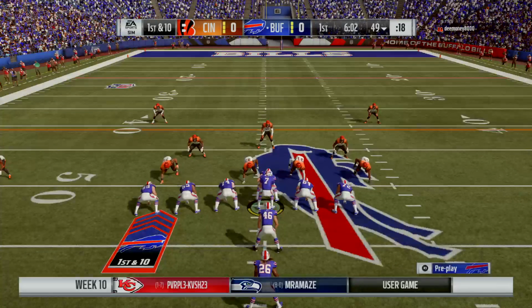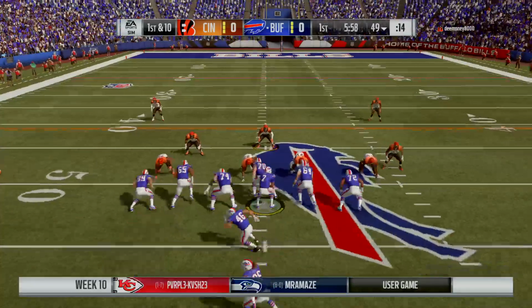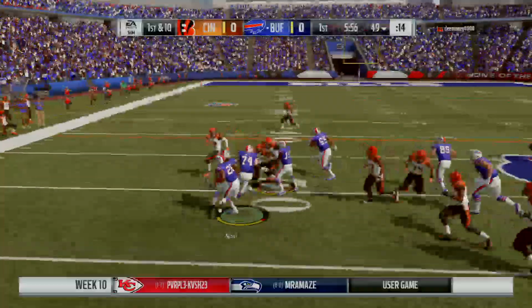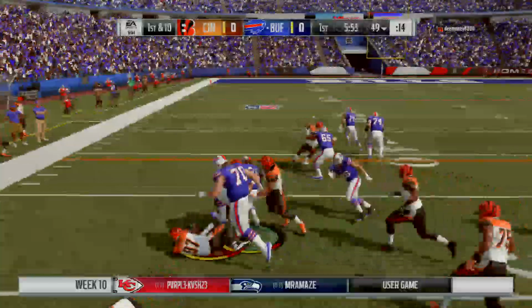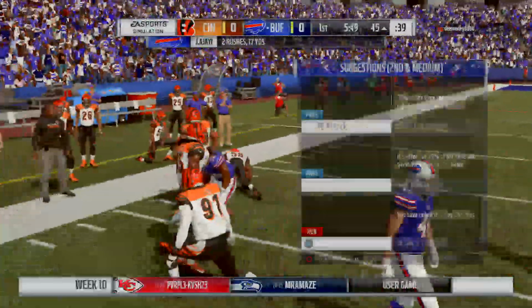Hurry up, here we go. Blue 90. Now a toss play. It's Ajayi. And across midfield he goes and into Bengal territory.